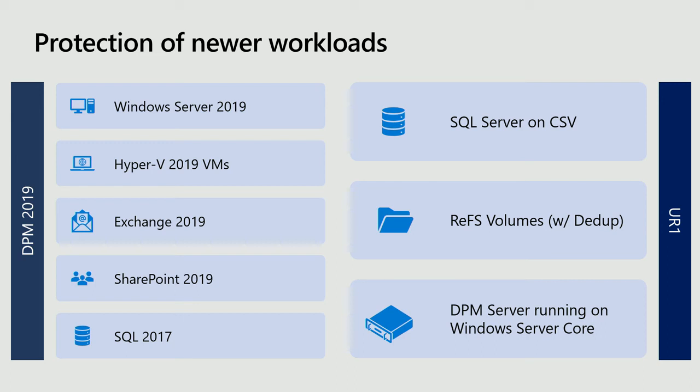Now, all the workloads that you see on the left of the screen, those can run on REFS. A lot of you are looking to run those on REFS, and DPM will support those environments as well with 2019. And with UR1, you can now also run DPM server on server core.